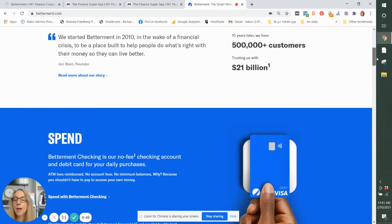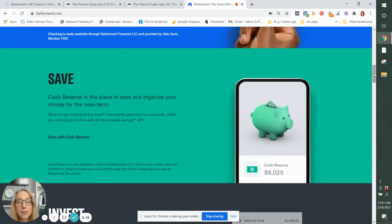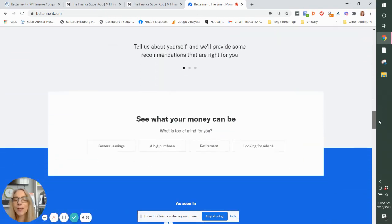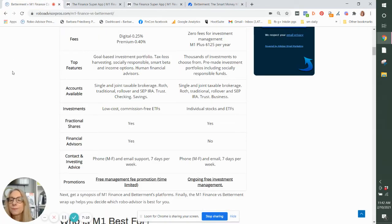On down, Betterment offers a debit card. They offer both a high yield savings account as well as a checking account. So, quick look there. Here are your investment choices: general saving, big purchase, retirement, or just looking for advice. So let's get back to the features comparison.